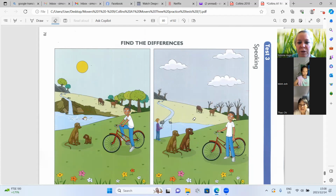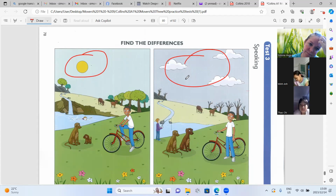Okay. Just going to ask two more questions. Thao? The weather is sunny, but in the second picture, the weather is cloudy. Okay, Minh An. In the first picture, the boy is riding a bike, but in the second picture, the boy is standing next to the bike.